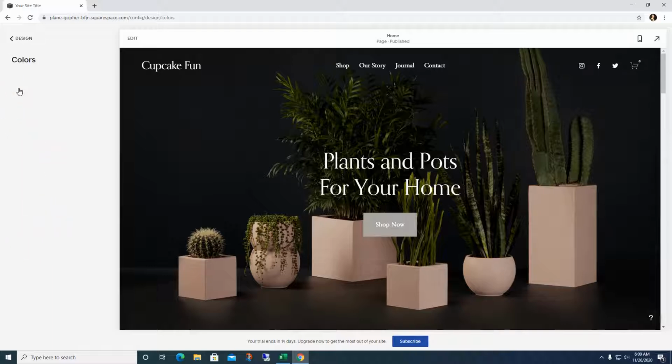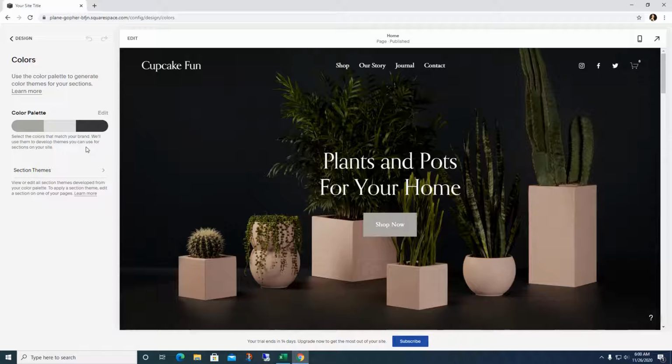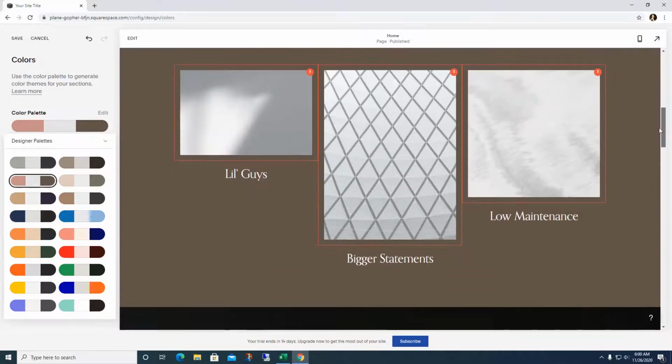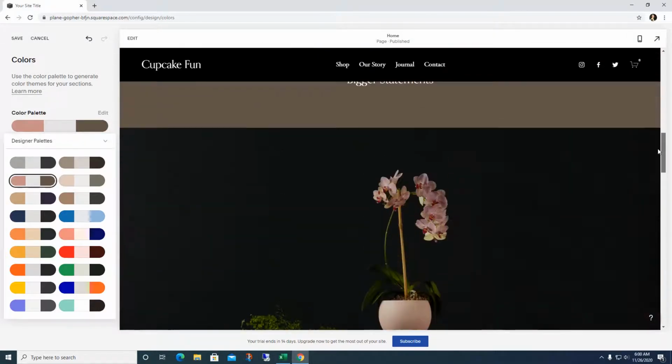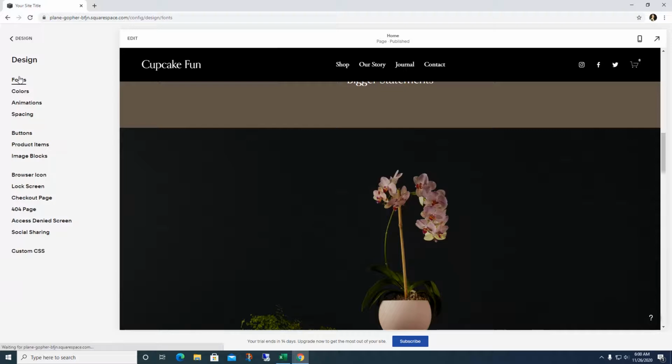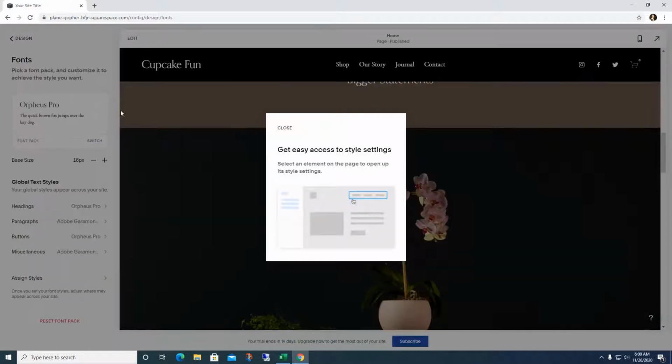The fonts look fine. Let's see what different colors we have. Okay, so I guess we get grays mostly. Let's see if we wanted to add some pinks. Let's have some pinks. I don't know if this did it live, show us what the difference is. Oh yeah, so that added some pink. That's nice. That looks bakery-ish. Okay, so let's save that. So we changed our color a little bit. Let's go back to design. Let's go ahead and see what the fonts look like. The ones they gave us are fine, but let's see what else we have here.